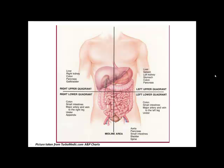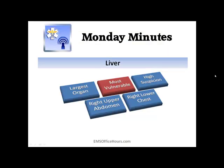So you can think about an abdominal injury and the types of organs when you look at an image like this, where you might suspect to see an injury. What organ might be injured in an abdominal traumatic injury? Again, whether it's blunt or penetrating. But today, I'm going to focus more on the solid organs, okay? And we're going to start with the liver.